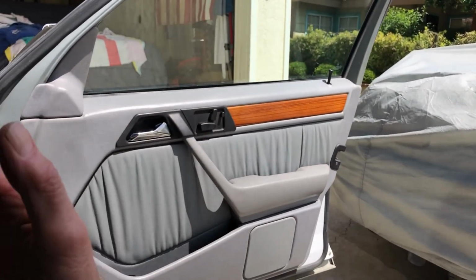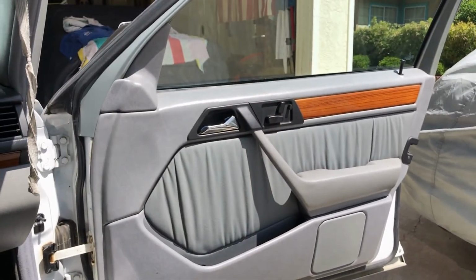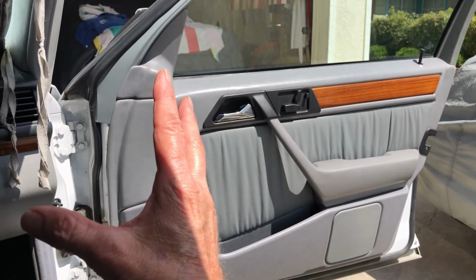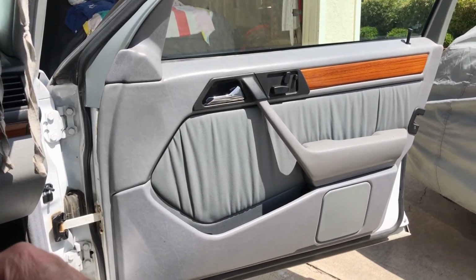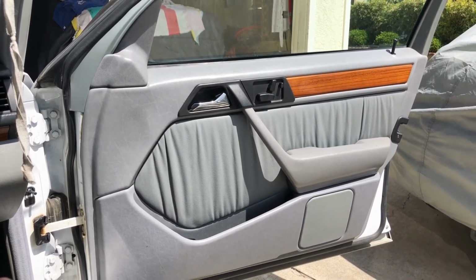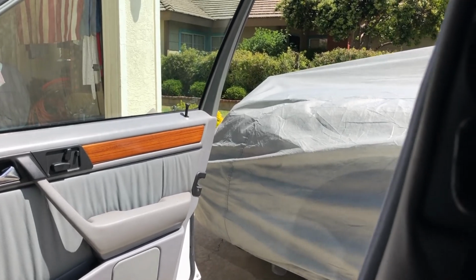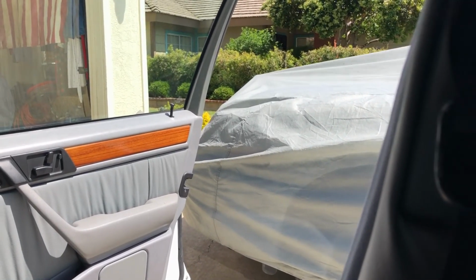The sun gets brutal here during the summer, and tint protects the interior. All my cars are tinted. It'll protect the leather and stuff. It can get 170 degrees in here without tint. It's crazy hot here in Temecula. It's close to Palm Springs, so you can imagine.